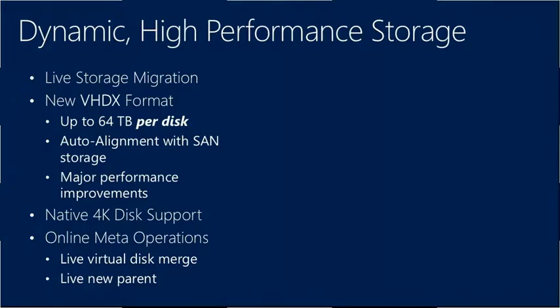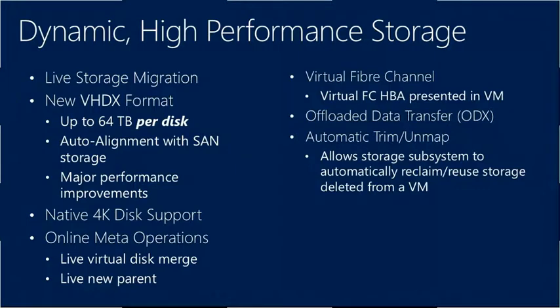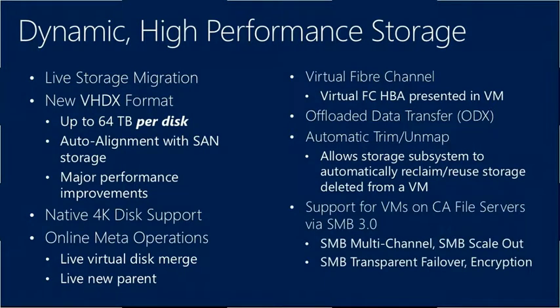We have virtual disk merge possible, with a live new parent that can switch in. You have virtual fiber channel that came out, as well as automatic trimming and unmapping of space to reclaim space that's no longer required on the VM down to the individual SAN. The big thing that I found really rocking with 2012 was the support for SMB3.